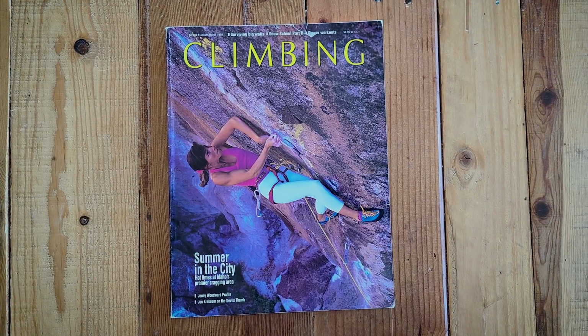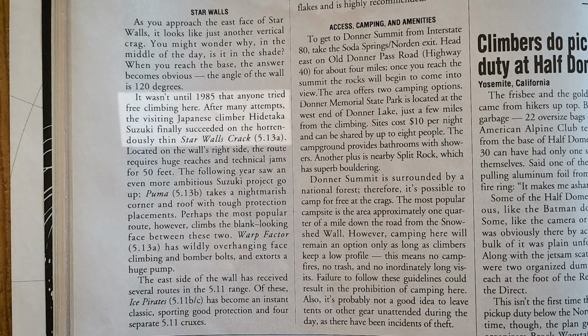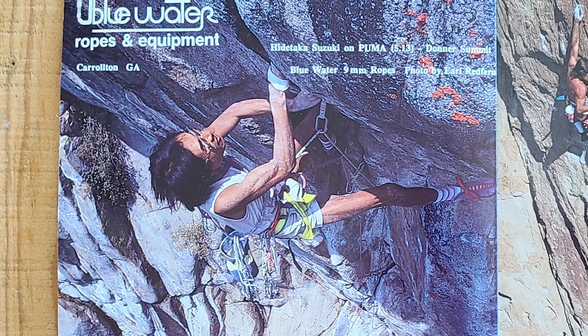According to this 1990 issue of Climbing magazine, things really got started at the Star Walls in 1985 when Japanese climber Hidetaka Suzuki established the Star Wall crack, a horrendously thin 5.13 crack which he led on gear. The following year, he also established Puma 5.13b, a nightmarish corner and roof with tough protection placements that was immortalized in this classic Blue Water rope ad. Just imagine how badass leading 5.13 trad was back in the mid-80s.